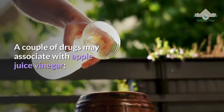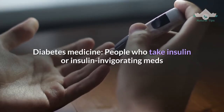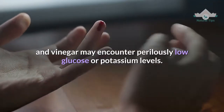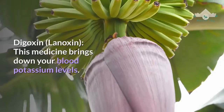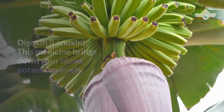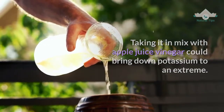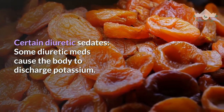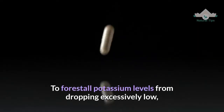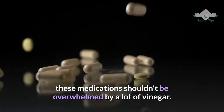7. Medication interactions. A few medications may interact with apple cider vinegar. Diabetes medication: people who take insulin or insulin-stimulating medications and vinegar may experience dangerously low blood sugar or potassium levels. Digoxin (Lanoxin): this medication lowers your blood potassium levels. Taking it in combination with apple cider vinegar could lower potassium too much. Certain diuretic drugs: some diuretic medications cause the body to excrete potassium. To prevent potassium levels from dropping too low, these medications shouldn't be overwhelmed by a lot of vinegar.